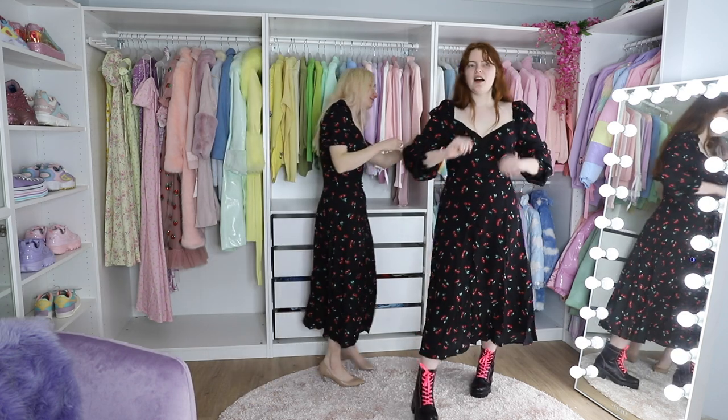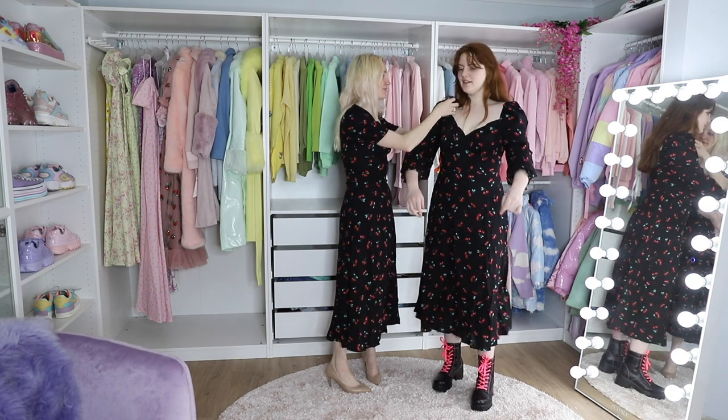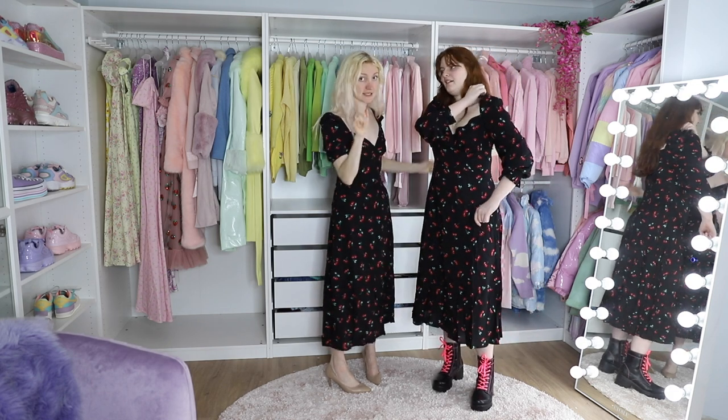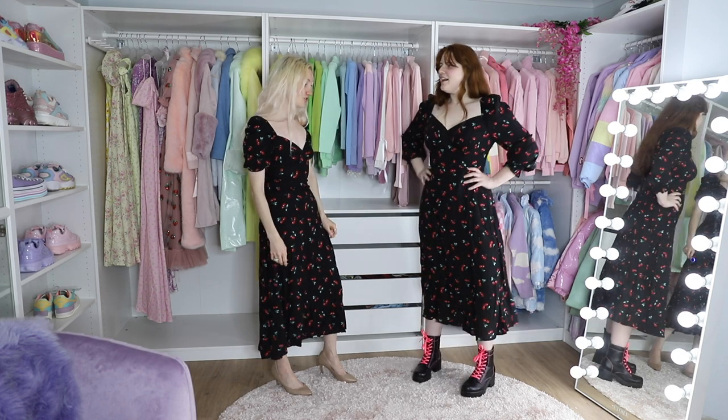Is it zipped up properly? I think so. It's loose. It's very loose. Yep, that's why. So again, this is one size too large for Caitlyn, but still looks fine. Oh, so cool.